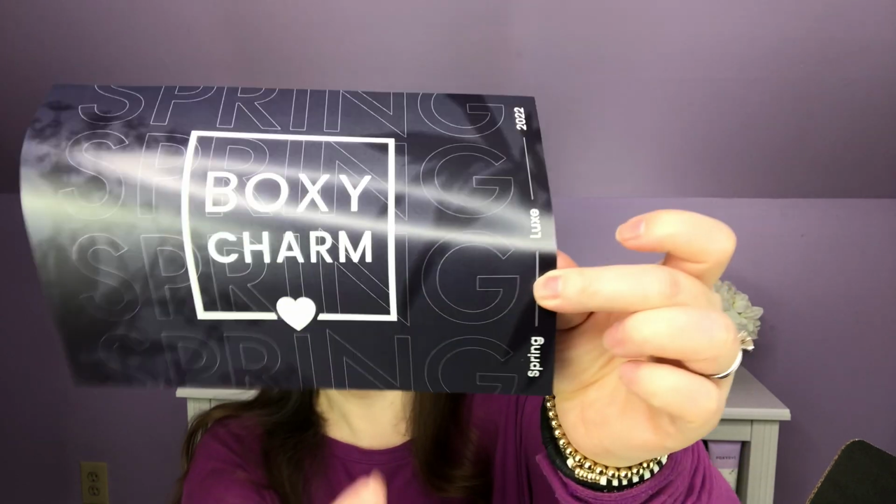This is what it looks like on the inside. You can tell it is the Luxe because it is black on the inside. If it were the premium, it would be blue, or if it were the base box, it would be red. We have right on top our paperwork. It says Boxycharm. What does it say? Oh, just spring. Boxycharm Spring Luxe. Okay. And the back will have all the information we need about what I have for products in here.